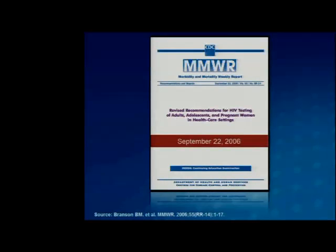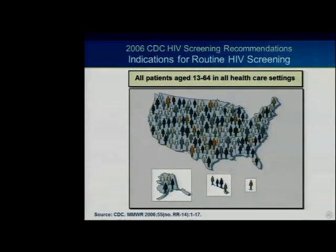Now, one of the things that I think is important to highlight is that in 2006, the CDC issued a landmark recommendation, which was to perform routine HIV screening in all patients aged 13 to 64 in all healthcare settings. Meaning whenever you see a patient in a medical care setting, you should order an HIV test at least one time. That recommendation came out in 2006.